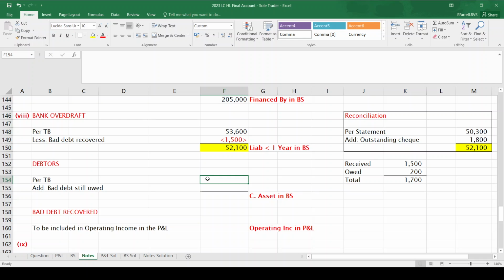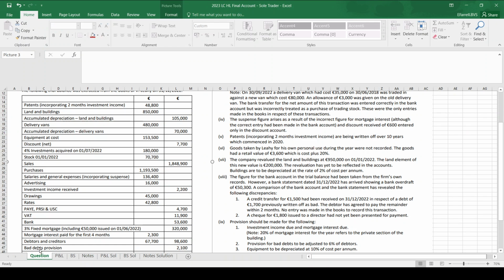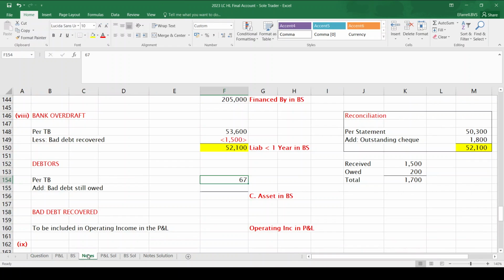Debtors. The debtors figure from the trial balance is 67,700. And we're still owed 200. So I'm going to add that to my debtors because that person still owes us 200. In total, my debtors are now 67,900, and debtors will always be a current asset in the balance sheet. I had written off the full 1,700 euro before. Now I'm getting it all back. I got 1,500 and I'm owed another 200, so I'm getting the whole 1,700 back. That 1,700 is what's called a bad debt recovered, and that's going to go in operating income in the P&L.